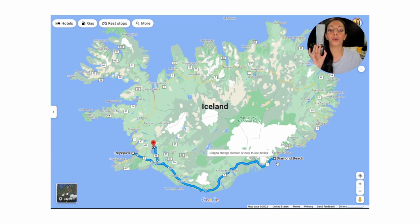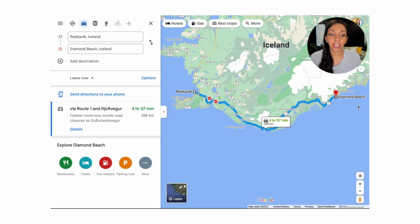We were landing here. We wanted to do Diamond Beach as well as the Glacier Tour. So we kind of knew, okay, this is the area of the country that we're going to cover on this trip specifically. And this is a 5-hour trek. So just from Reykjavik to Diamond Beach and this glacier, it's 5 hours. So we knew this is going to be a mission to get there. Do we really want to do this? And the answer was a definite yes, but we knew we had to plan accordingly.